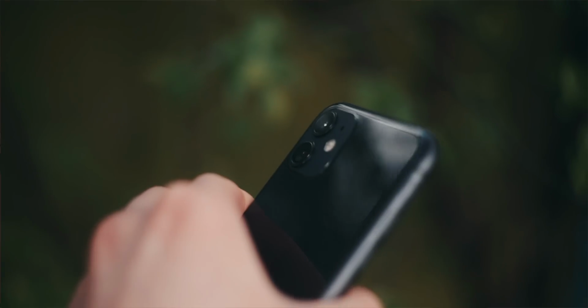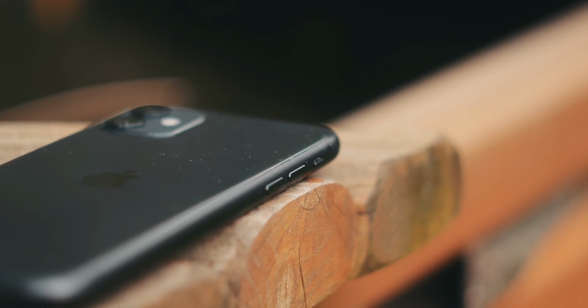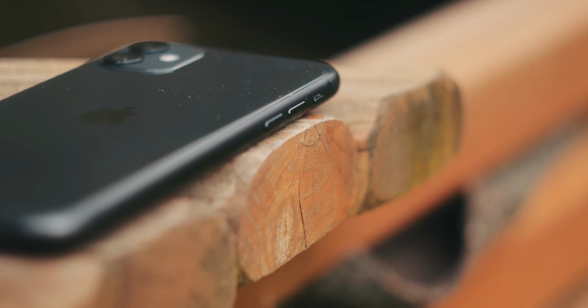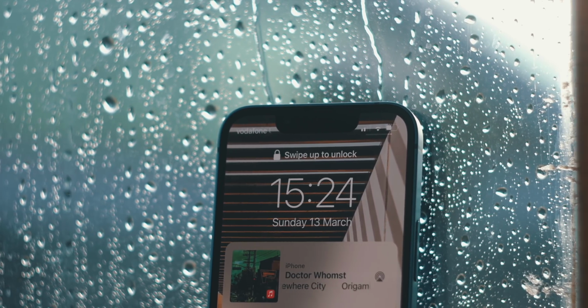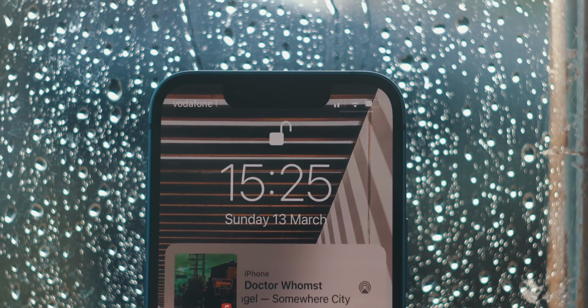Both phones do feature an IP68 water resistance rating. However, Apple claimed that the iPhone 11 can survive in 2 meters of water for 30 minutes, whereas the iPhone 13 is claimed to survive in up to 6 meters of water for 30 minutes. And while it's always nice to have more protection on your phone, realistically, I don't precariously hold my phone outside indoor scuba diving pools. Seriously, 6 meters of water is a lot.